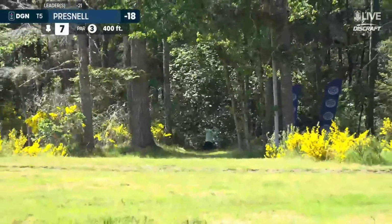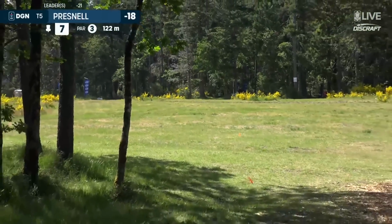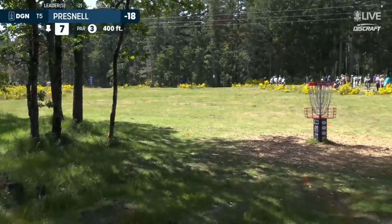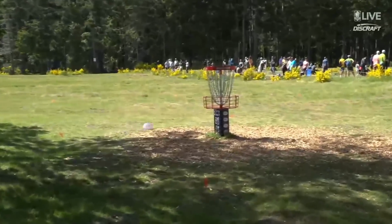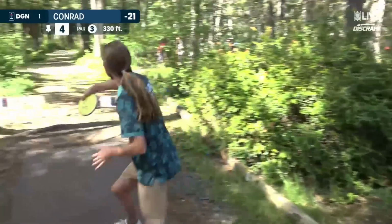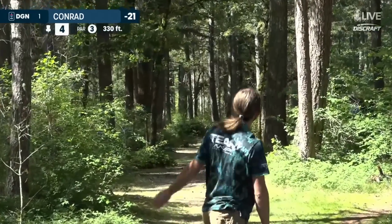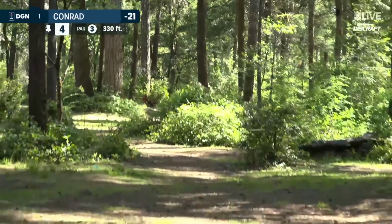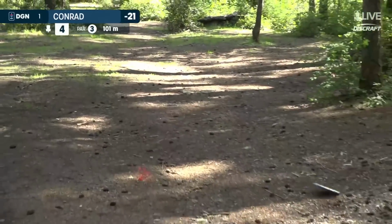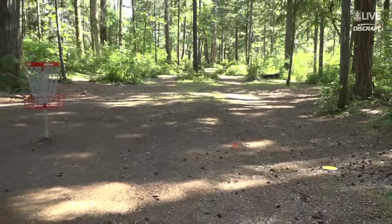Andrew Presnell on hole seven. He goes to the flex play. Seemed a little overturned, but really relying on that stability, and that is money. Throwing putter. And this is where the fun begins. Look at him coach that thing over. It's so good at listening. This is why I took the job.